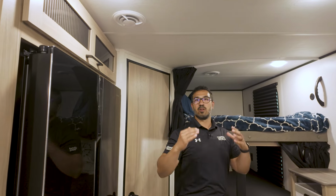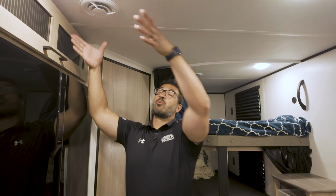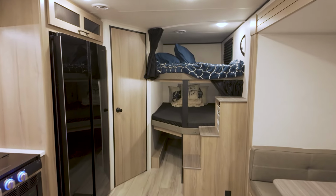That system is going to be 30 to 35% quieter than most others out there. And instead of having a certain vector that it cools on, it does 360-degree cooling just to make sure this RV cools down that much quicker. There is, of course, a quick dump option on the AC as well.